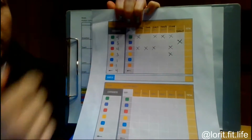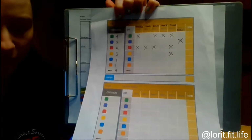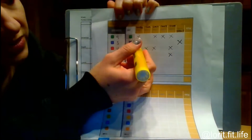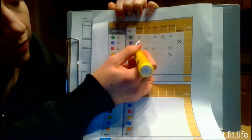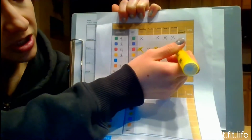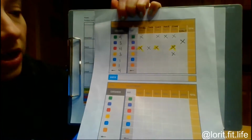Now the most important thing that I would like you to do is make sure you have your protein servings spread out throughout the day. So the first thing I go through and do is, okay, I need a protein for breakfast, a protein for lunch, a protein for dinner. Some people like to double up on their proteins for dinner and have a really large dinner.